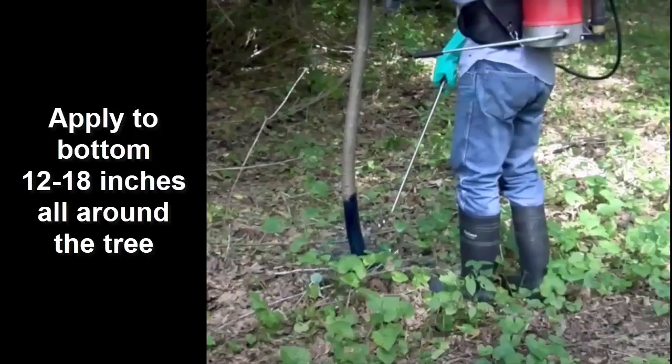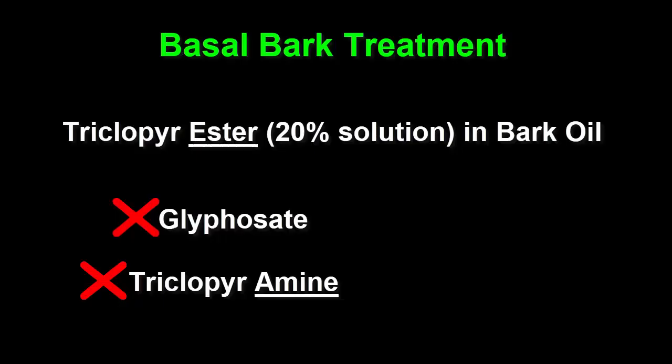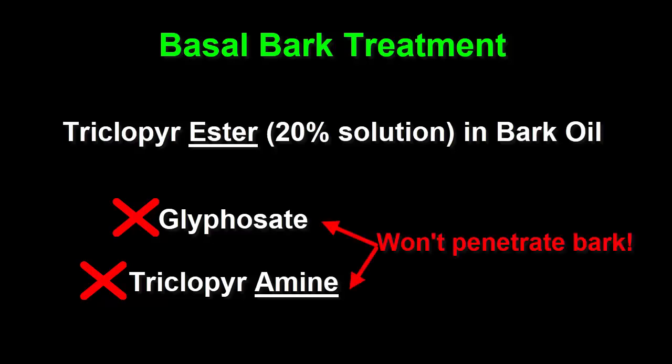Some people put a dye or colorant in the spray so they can clearly see what's been treated. I guess that's why it's been called bark painting. Do not try to substitute using glyphosate or triclopyramine instead of triclopyr ester, because those are water-soluble and won't penetrate the bark.